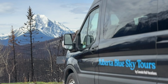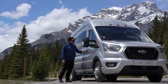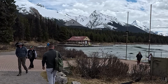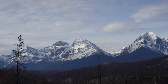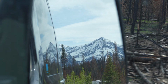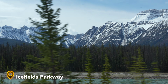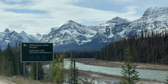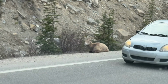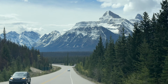So this journey has been curated for me by a company called Alberta Blue Sky Tours. They're essentially the pros of the Canadian Rockies, and my vessel to experience the absolute best that the Rockies have to offer. And we picked things up about halfway between Jasper and Lake Louise, along the Icefields Parkway en route to Banff for later tonight. And the Icefields Parkway is a 230-kilometer stretch of highway carved alongside soaring rocky peaks, ice fields, a whole variety of wildlife, and sweeping valleys, and this is widely known as the most scenic drive in Canada.